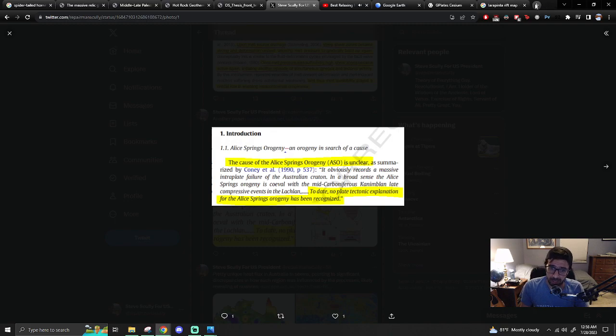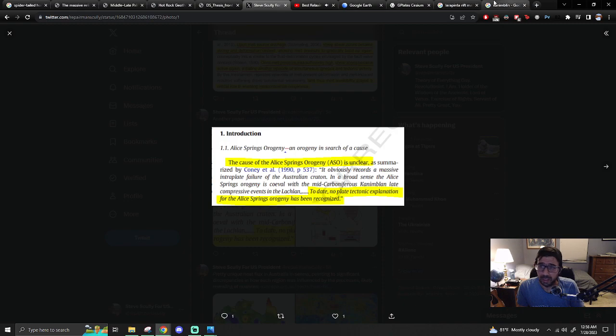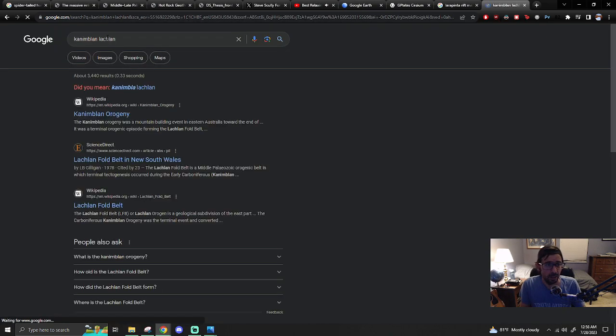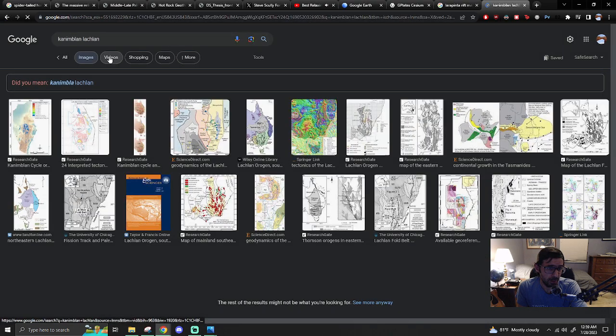Let's look at that. I didn't look that up. Caniblin. I don't know if I spelled that right at all. Lachlan. Eastern. Toward the end of the early Carboniferous, about 318 million years ago, according to Wikipedia, which is frequently not true, but that's okay. Formed 450 to 340, this one. East part of Australia. Let's look at this.